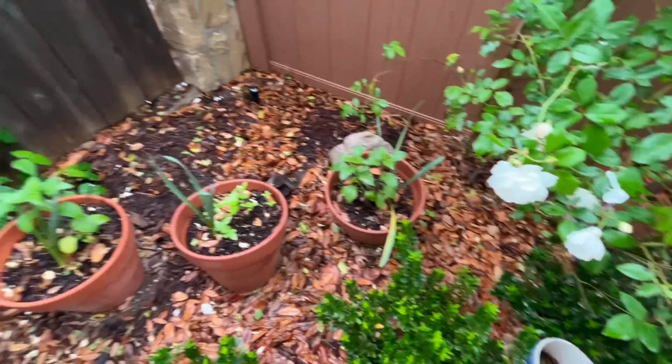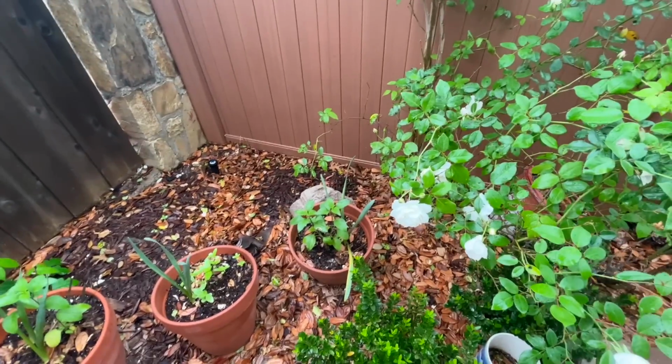But look at all these ugly leaves. This is from the live oak. Live oak is my least favorite tree, y'all. I can't stand that tree.